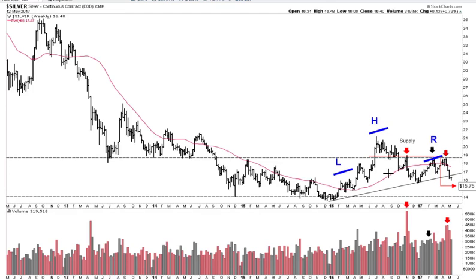So, where do we project the downward target if you're a pattern trader, which I'm not? You'd measure the distance from the head to the neckline and then project an equidistant move lower. So gosh, that's probably like $10. It'd be crazy to think that silver is going to break down as low as $10.